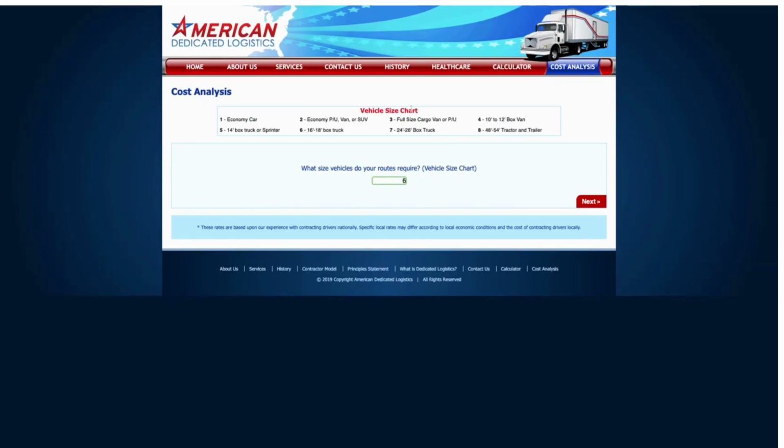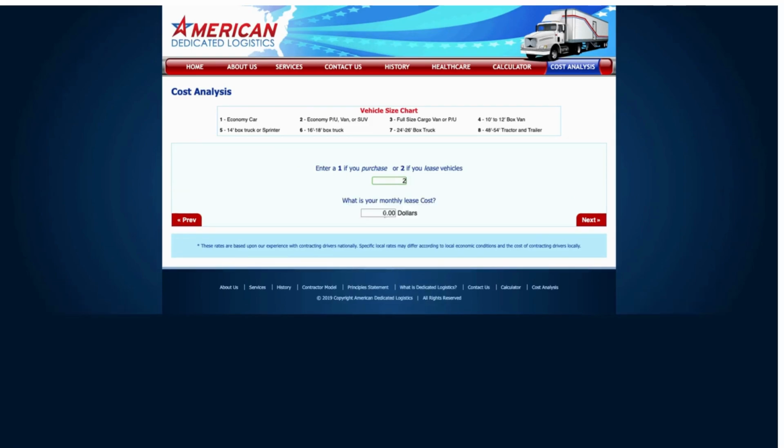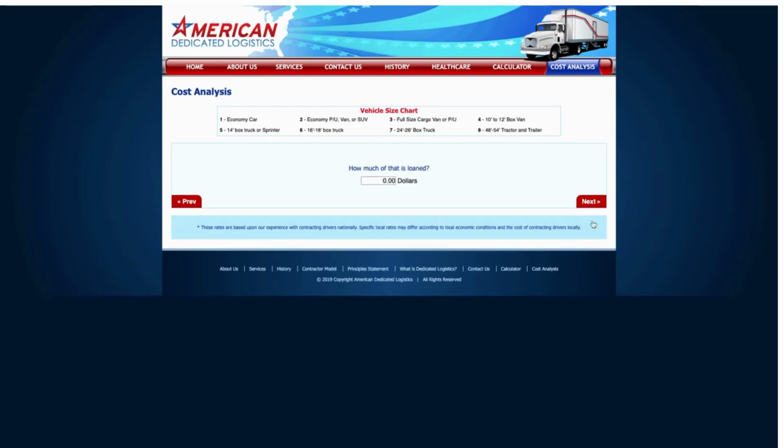So if you want to buy a box truck, you get 6 or 7. I'm going to put 6 for the smaller box truck. And then you say, are you purchasing it? Mostly we are leasing it. So just say you're leasing it and you lease it for $2,000 a month. You can break down the cost and it goes even further. Did you borrow any money on that? Say no. You have an interest rate? It's a lease, so no interest rate. Duration. Let's say you're going to lease it for 3 years. And then how many miles on the vehicle.